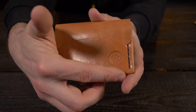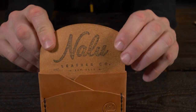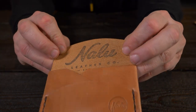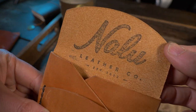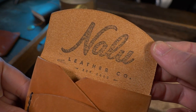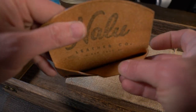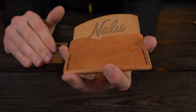The dimensions of the Tamarack are 4.5 by 3 inches when closed, and I love the stamp here, man. As soon as you open up the wallet, you can see that Nalu Leather Company stamp. That is awesome. It just has that same feel of getting a tannery stamp. Obviously, this isn't a tannery stamp, but you guys see what I'm saying. When you open up the wallet and you see that stamp, it just looks great. And this is coming from a guy who does not like branding on wallets.